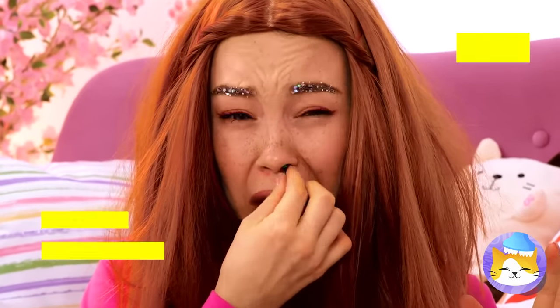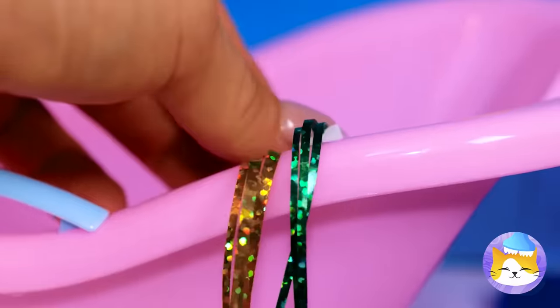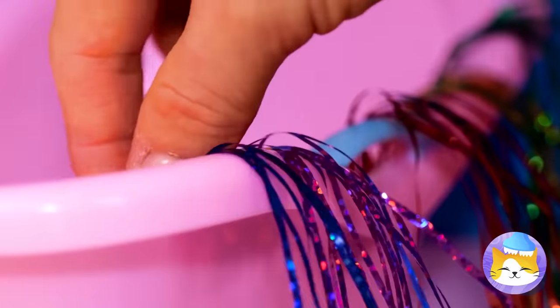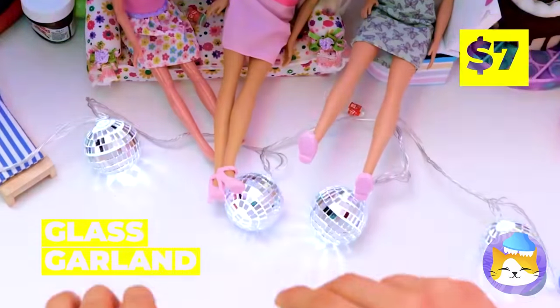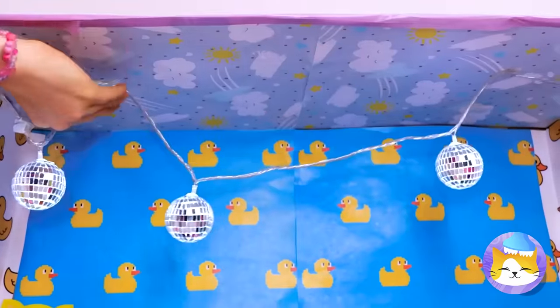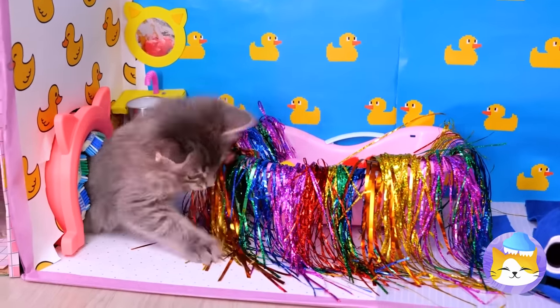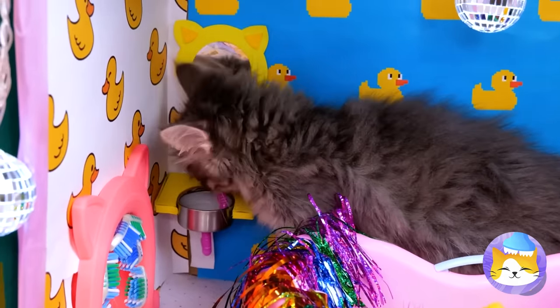Gesundheit. Is that rain tinsel? How'd that get up there? This tub could use some tinsel and pom-poms. After all, cats don't really do water. What the? I don't think your dolls will miss this garland. Time to see if our kitten likes his new water closet. Probably should powder his nose while we're here.